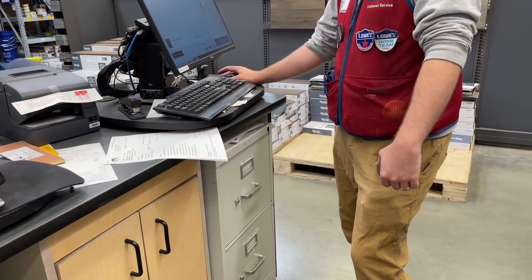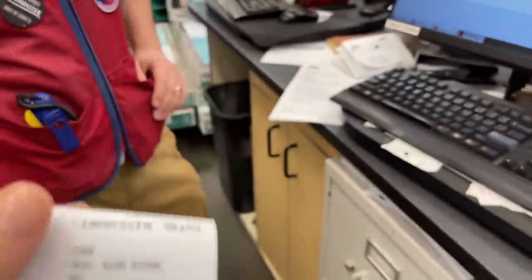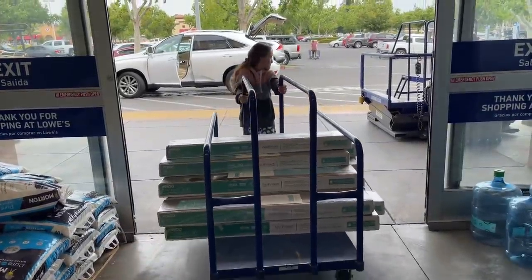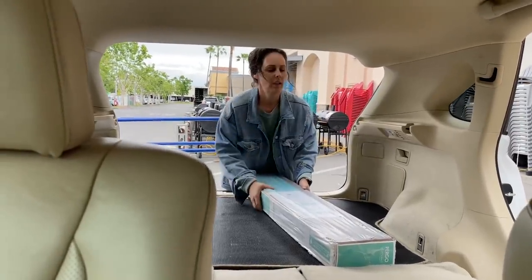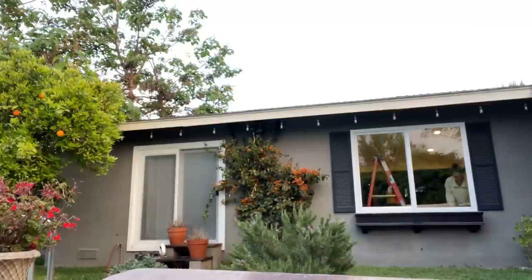It is time to check out, and Titus gets 10% off here at Lowe's for being in the military, and it cost $825 for the wood floor in the living room. And loading, I asked for help, and the guy showed up at the last two pallets. So it was hard to load that up.